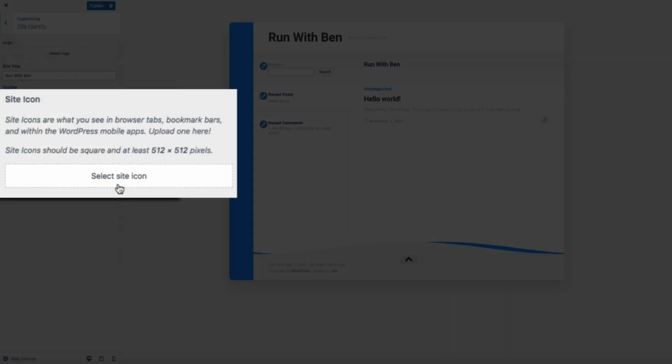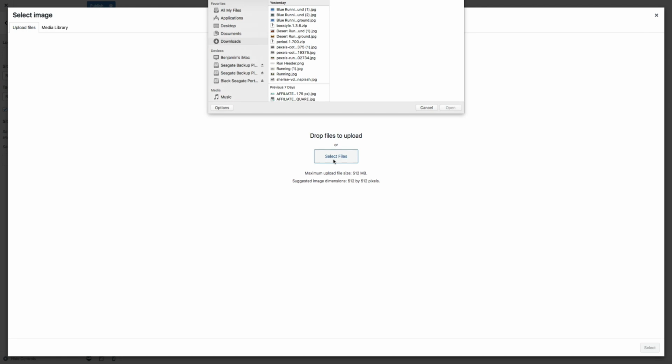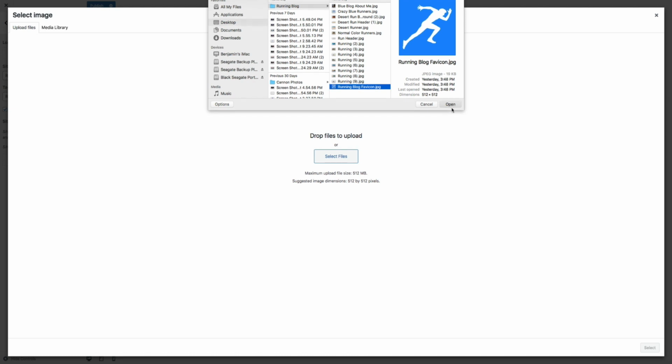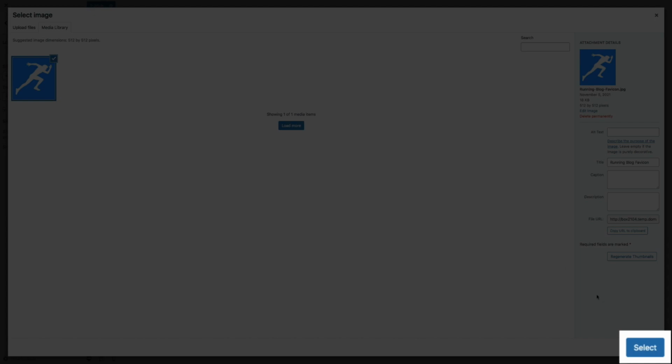Okay, so to add your site icon, click the Select Site Icon button, and this will bring you to your media library. This is where we'll upload and store the images that we're going to use on our blog. Then to add the image of the site icon, simply click on the Select Files button and search for the image on your computer. Then once you've found the file and uploaded it to your media library, go ahead and click the Select button.